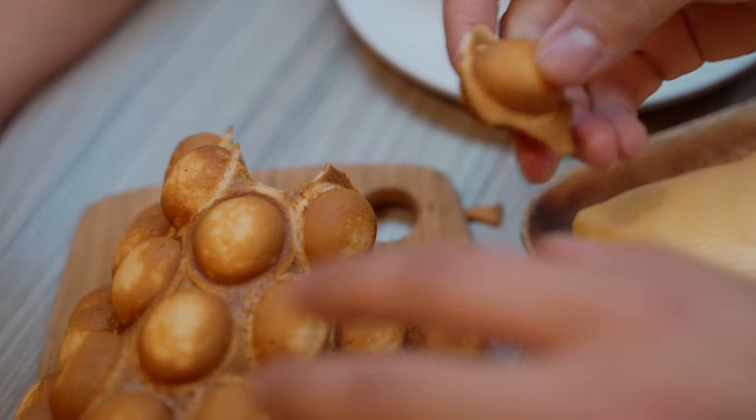I reckon we should try the egg waffle first. What do you reckon? Now, you've eaten this a lot more than I have. These little bubbles are so convenient. You can just crack it. Now, I know a lot of the time you can get this in a cone with the waffles, and then you'll get ice cream and stuff on top as well. So it's a very common thing to have at nighttime for dessert. What's next? This one? Or that one? Nah, this one.